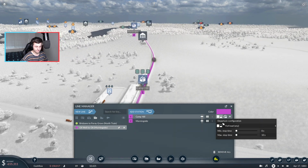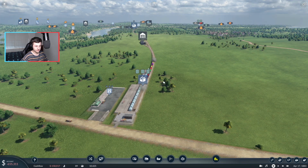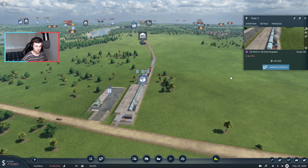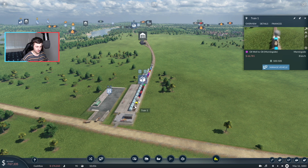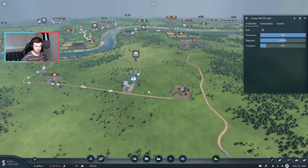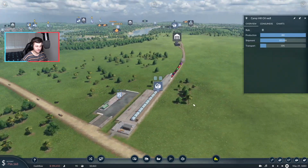You see, what we've done here is we've set max stop time to 10 seconds. Let's make it 80 seconds. If we spin this around, does it have a lot more time to load up? Let's have a look. All right, back in the station, 105. There we go. How much do we still have left? 172. So we are kind of producing more than what we can deliver.